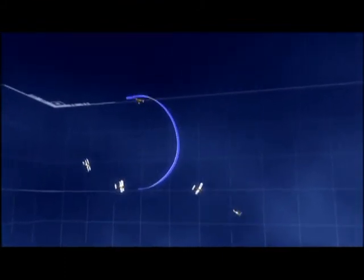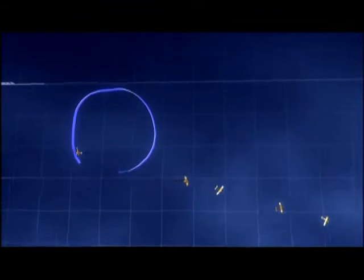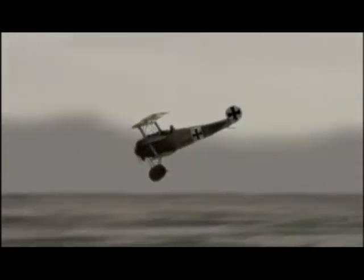Now, at the head of the chase, Richard Mayberry will pitch up and loop back on the tail of the red-nosed Albatross. Mayberry yanks the stick back, throwing his SE-5 into a dizzying acrobatic maneuver. He fires from point-blank range. The wounded Albatross plummets. Voss is alone once again.